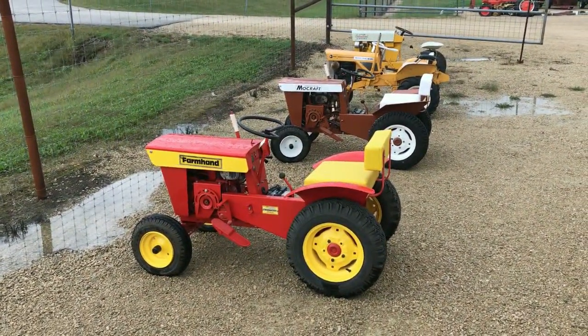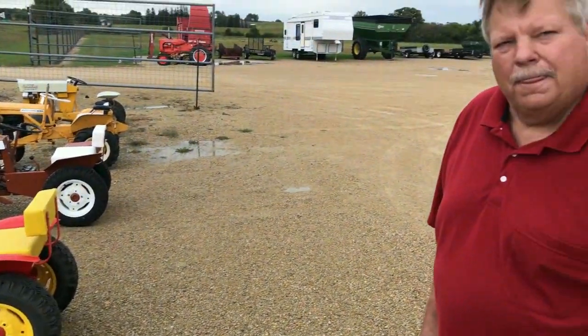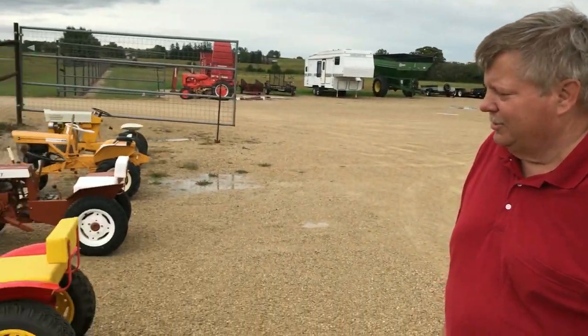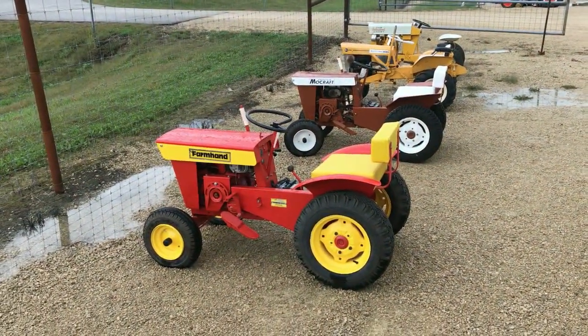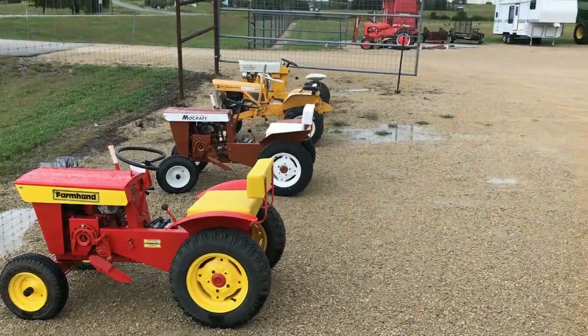That is beautiful. And again, you were saying they only made them one year, is that correct? One year, 1962. Yep. Wow. And I can't remember if I told you, but it's like a close-knit family. Everybody that owns one of these things knows each other through correspondence. The Farmhand club. Yeah, we call it kind of like a little club, but it's nice.